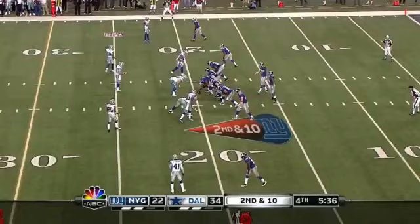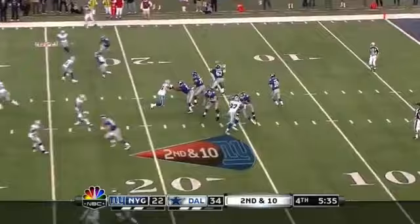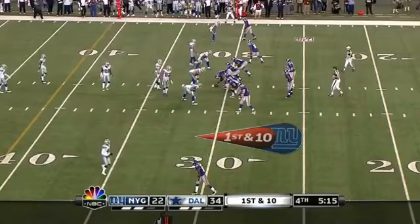And if the Giants win, you look back at that as the key play. 15 yards on a 4th and 3. Down by 12. Have 2 timeouts. Here goes Eli in the fourth quarter. He's got to do it big now.